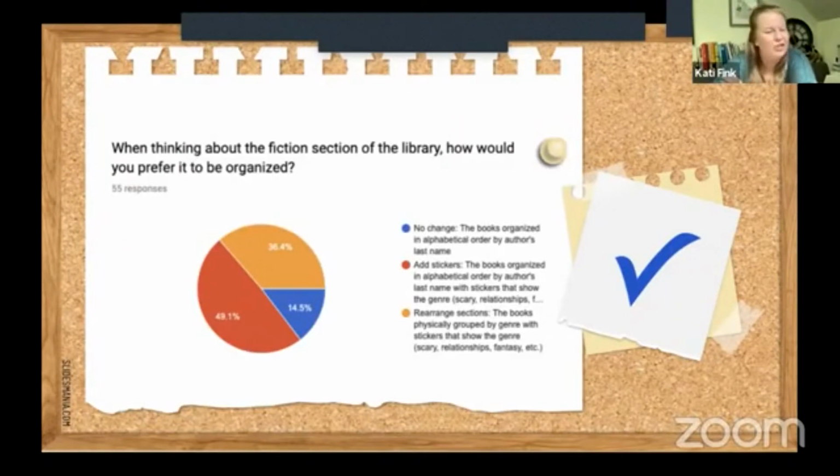We sent this out. It's just a Google form. We allowed students to volunteer their answers. They were not forced to answer, but if they did fill out the survey, they were put into a drawing for a gift card. We have a cafe here on campus, and so I had some cafe gift cards that they could receive if they filled out the survey. I did this because students who are going to visit the library are going to have an opinion.